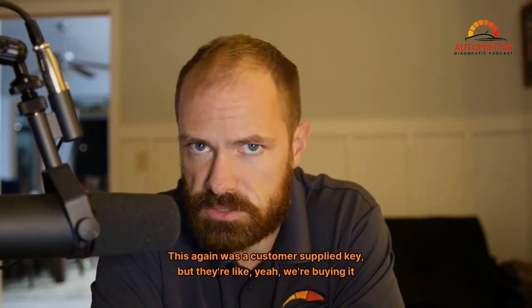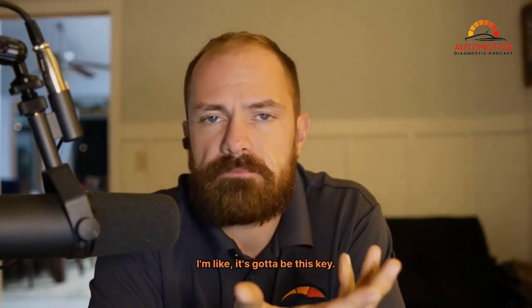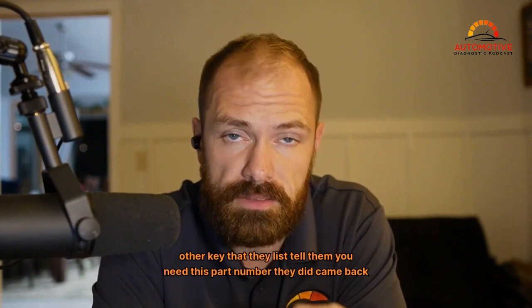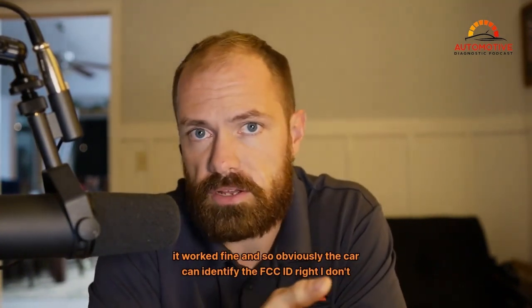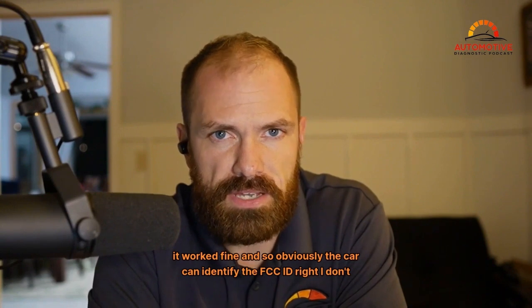This again was a customer supplied key, but they're like, yeah, we're buying it from Kia, and I couldn't get it to work, but the old one would. I'm like, it's got to be this key. So I ended up searching and thinking around, and I'm like, this is the other key that they list. Tell them you need this part number. They did, came back, it worked fine. And so obviously the car can identify the FCC ID, right?